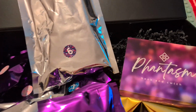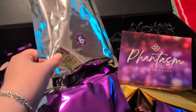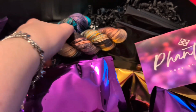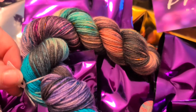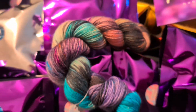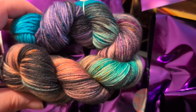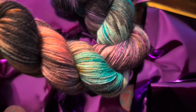Love it. So this is the Phantasm Advent by Hook and Cwtch, and we have a bigger bag today. A big silver bag for day 6. Ooh. And we have a bigger skein. Oh, look at that. Enchanted Forest. Ooh. Oh, these colours just keep getting better and better. Again, look at all the different colours in there. Oranges, purples, greens, blues, black, pink, cream, yellow. There's every colour. It's amazing.